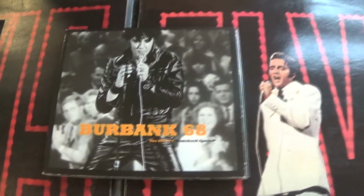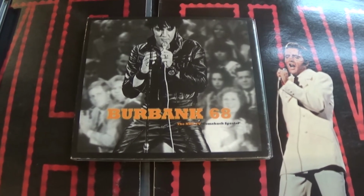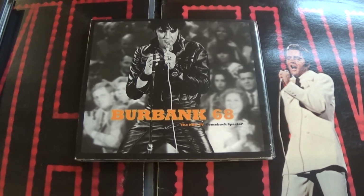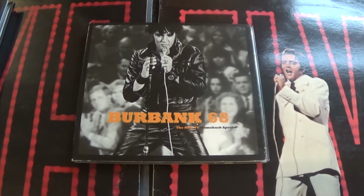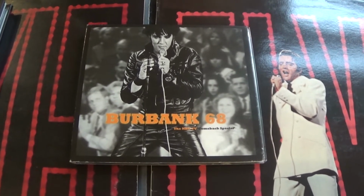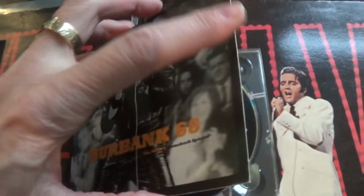And of course the first FTD. So I don't own the classic album series FTD. There were a few unreleased tracks at the time on there, but I didn't bother to get that one. But this was the very first FTD, I'm sure most people know. 1999, Burbank '68, which featured some unreleased stuff from the special.